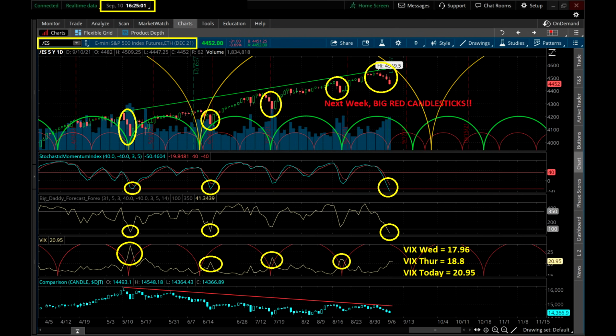Now, I'm going to come full circle on this. Full circle. Talked about the indicators, especially the stochastic momentum index and the VIX, the Forex, the Big Daddy forecast are really low.